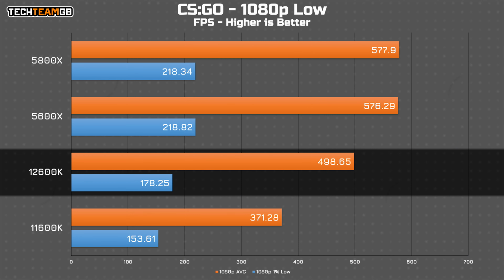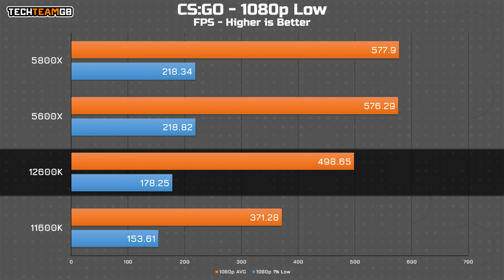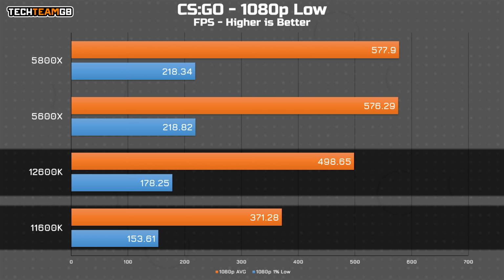Testing at 1080p with an RTX 3080, in CSGO, the 12600K takes the back seat to both the 6 and 8-core Ryzen chips because they offer around 16% more performance. We are talking about 500 versus closing on 600 FPS though, so it's hardly a noticeable difference, but a win for AMD nonetheless. What is a win for Intel though is the generational improvement.